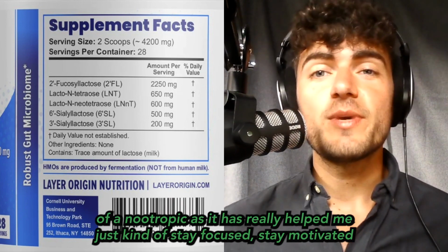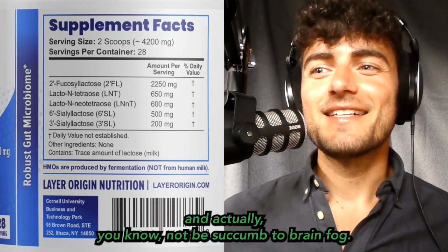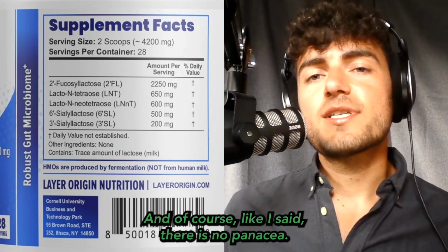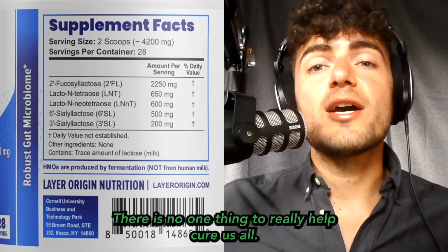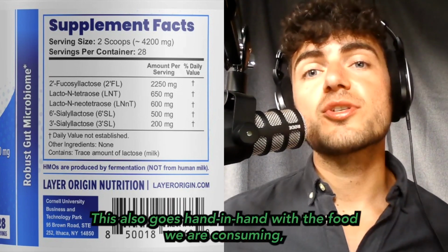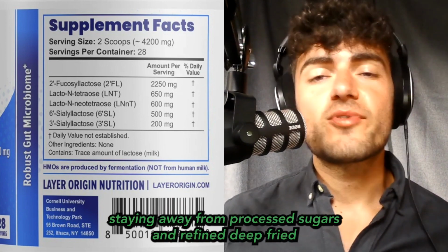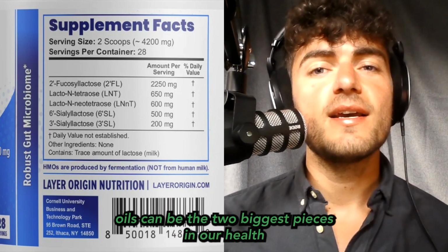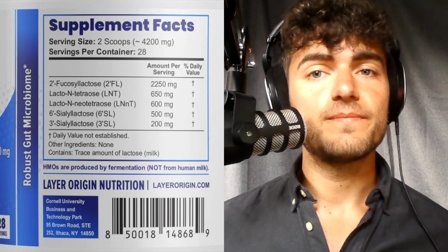Okay, so that is a fantastic piece, which I personally would consider more of a nootropic. It has really helped me just kind of stay focused, stay motivated, and actually not succumb to different brain fog. And of course, like I said, there is no panacea. There is no one thing to really help cure us all. This also goes hand in hand with the food we are consuming. Staying away from processed sugars and refined deep fried oils can be the 2 biggest pieces in our health that we really need to actually take part in.